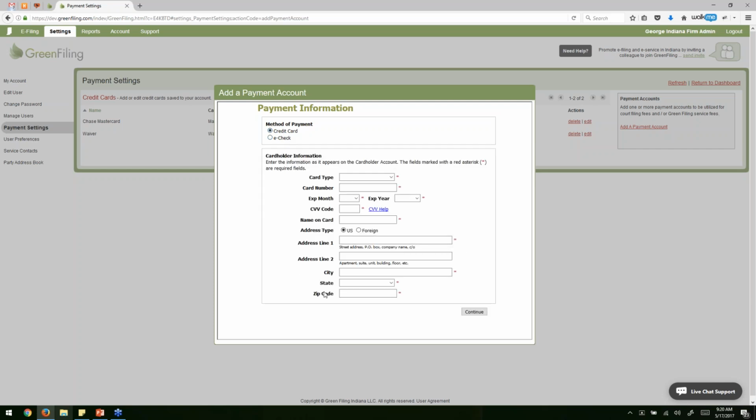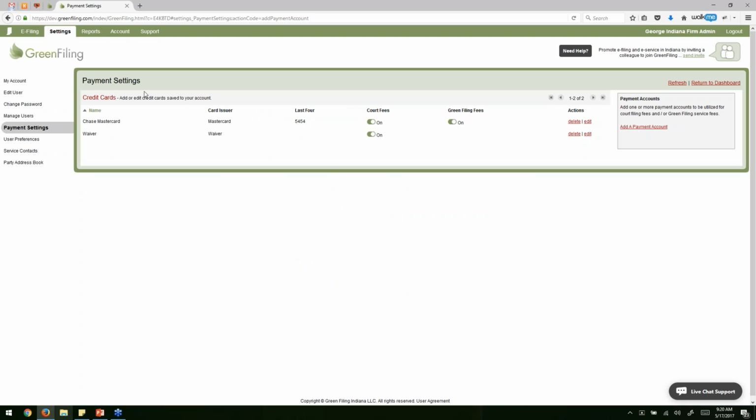And then we get your standard credit card form that we've probably all filled out a million times on the internet. So I won't bore you by doing this again, but you're just going to input your credit card information, name and address, and click continue. And then what will happen is you'll land back on our payment settings screen and you'll see that our credit card has been added.